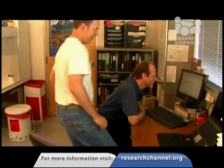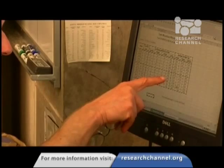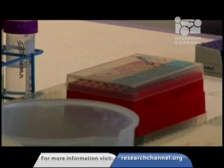Part of the study was to take the information from the scientific literature on the biology of each of 6 major pests that are targeted by Bt crops around the world, plug that information into a computer model, and come up with projections of how quickly each pest would evolve resistance. Based on those projections, the bollworm was expected to evolve resistance first. And again, that matches exactly with what happened in the field.